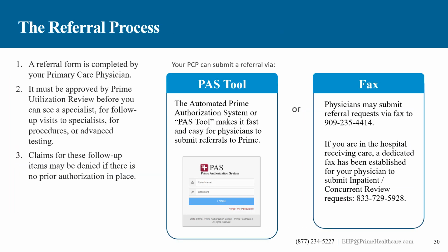While you don't have to worry about learning the details of the referral process because your PCP submits any referrals needed on your behalf, it's good you are aware of how our process has improved. Prime Healthcare has built an automated platform for referrals called Prime Authorization System, or PAS. Many authorizations are now instantly and automatically approved. In fact, more than 60% of specialty referrals are now automatically approved with average turnaround times of 2 to 3 days for urgent authorizations and 7 days for routine authorizations.